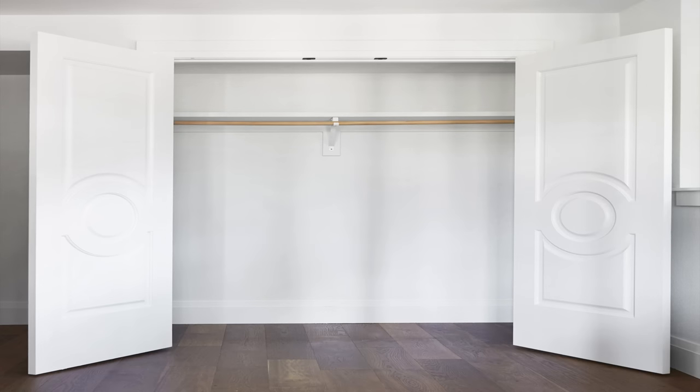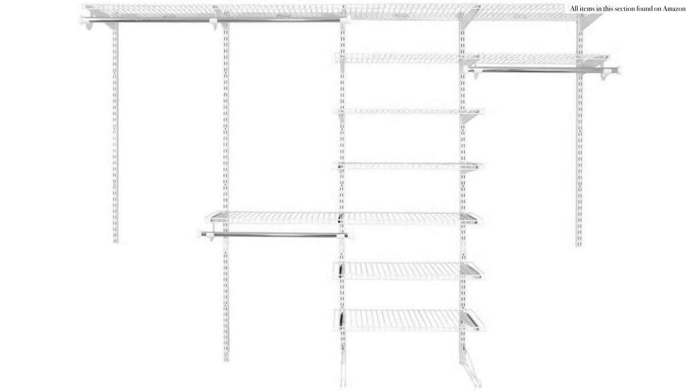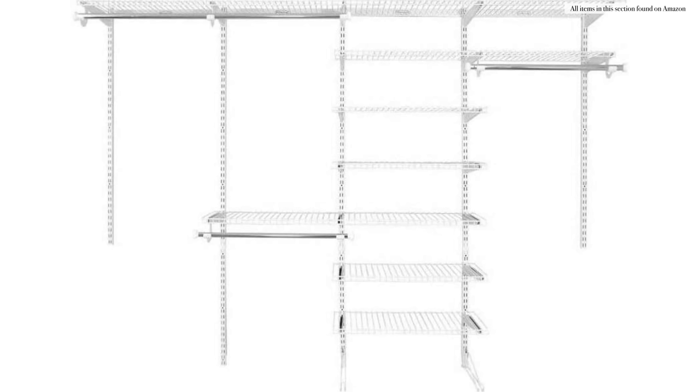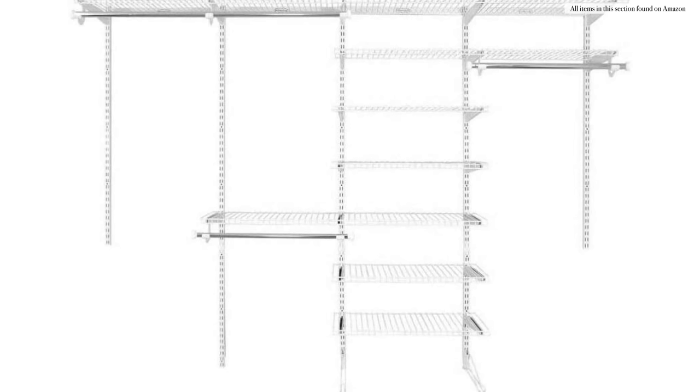If you're starting from scratch, my number one tip is to remove all of the contents of your closet. This includes the shelves, the rods, the racks, pretty much everything so you're working with a clean blank slate. I love this closet kit in white. You have the option of using either a wire shelving kit or a freestanding closet organizer.